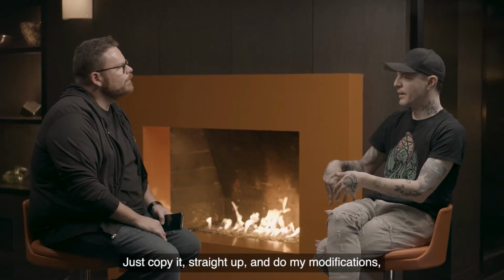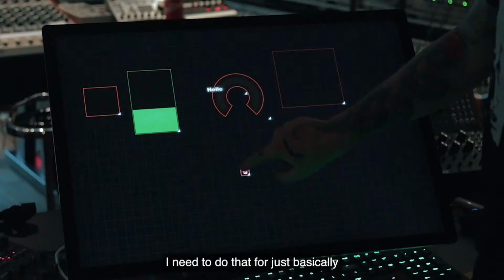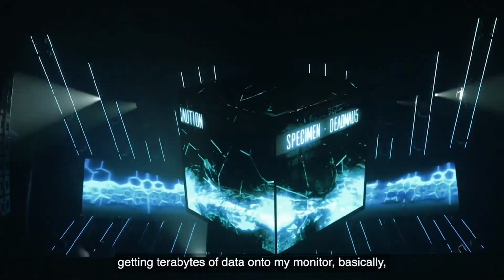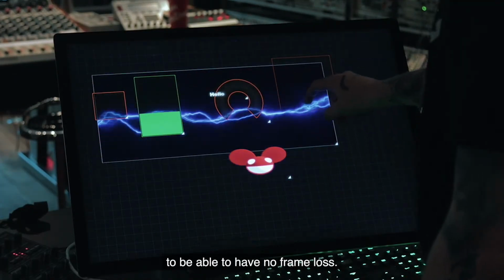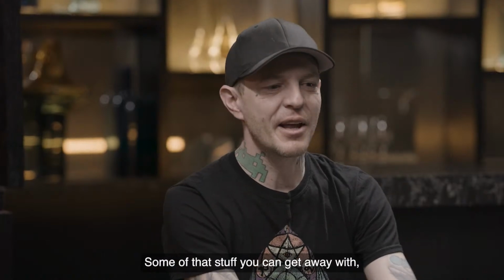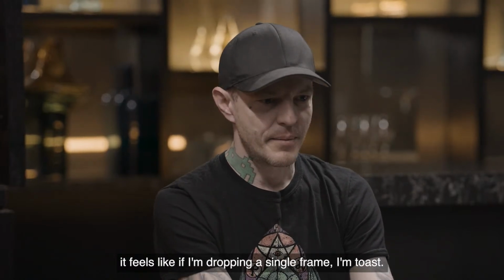Just copy it straight up and do my modifications, dump it back when I'm done, which is standard practice, and I'm okay with that. I need to do that for just basically getting terabytes of data onto my monitor, and through the application or the IDE that I'm using, to be able to have no frame loss. Right. You drop a frame, you're done. Yep. Some of that stuff you can get away with, but when it comes to my show, at least for me, it feels like if I'm dropping a single frame, I'm toast.